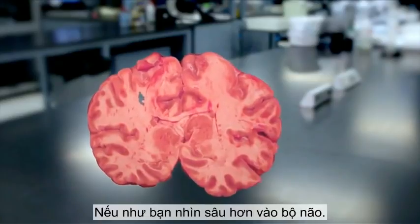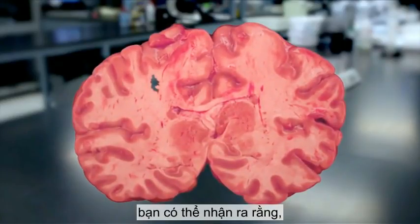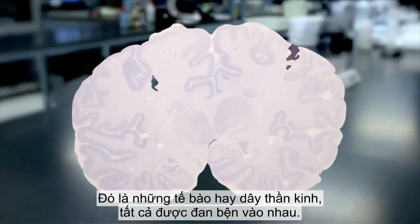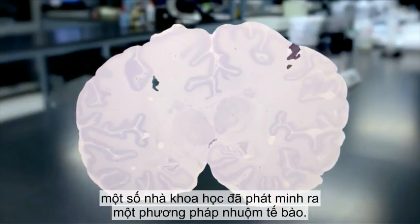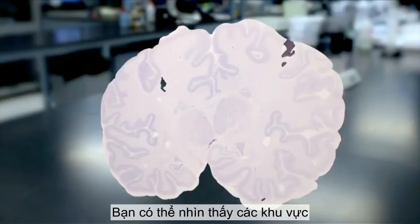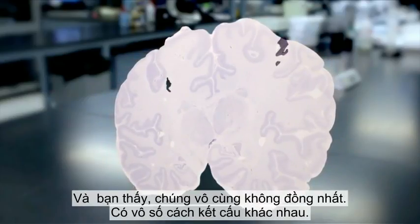So if you take a deeper look at the brain, if you look at it in cross-section, you can't really see a whole lot of structure there. But there's actually a lot of structure there. It's cells and it's wires all wired together. About 100 years ago, some scientists invented a stain that would stain cells. That's shown here. In the very light blue, you can see areas where neuronal cell bodies are being stained. And what you can see is it's very non-uniform. You see a lot more structure there.